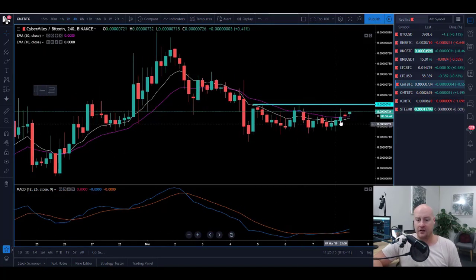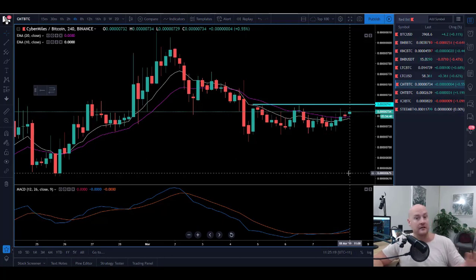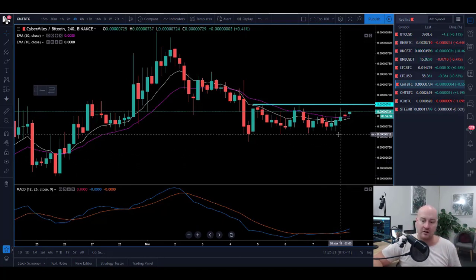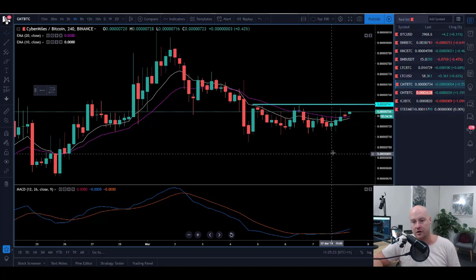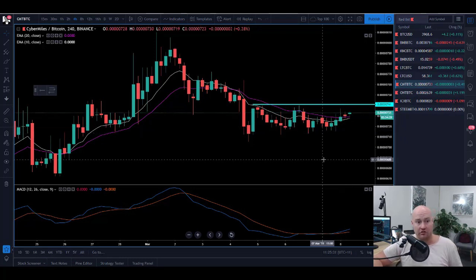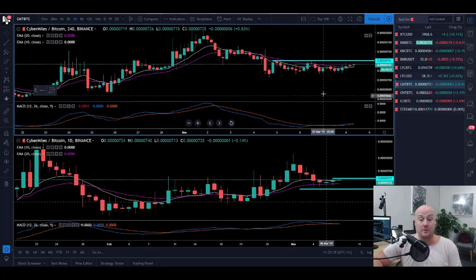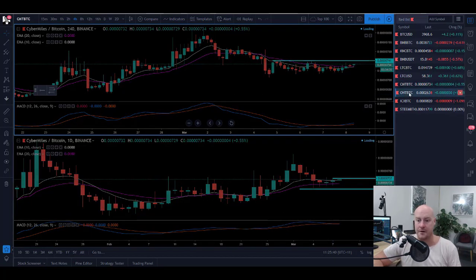Look, if I can get a third test here, then I've got my resistance, convergence, the break of the daily. There's a lot of stuff going on there, which means I can have a stop loss under the most recent high or low, which in this case right now would be underneath here, which would be a better stop loss for me. I like that, and I'm really watching that closely at the moment on Cyber Miles. I've got no idea what they do. I couldn't care less. It's the charts that I look at. So that's one that's probably the highest on my radar right now.